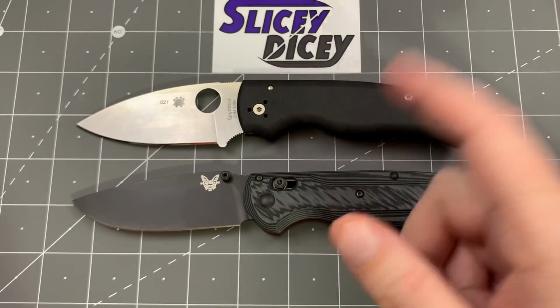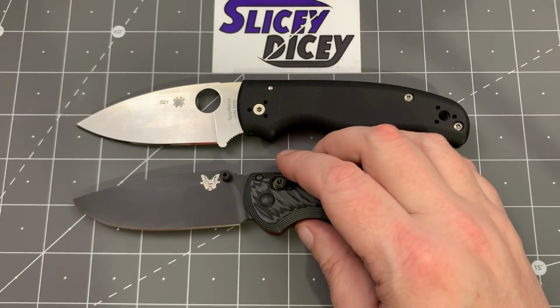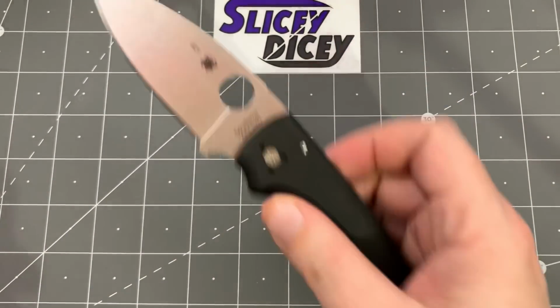So it's usually one of these two that's in that right front pocket. I think maybe one day I carried the 4 Max, and maybe a couple of other days I had a full-size Grip in there. But it's usually one of these two.